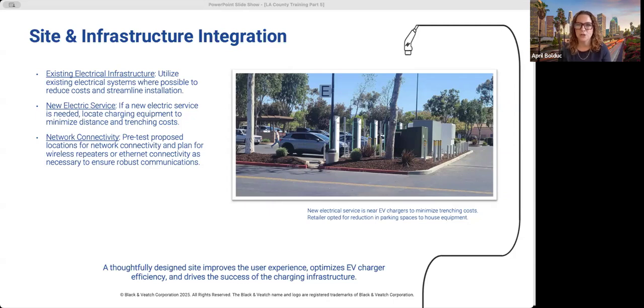And in the case where a new electric service is needed, the best practice is to locate the charging equipment on a spot to minimize the distance to the utility connection point. And this is going to help minimize those trenching costs, and it's going to reduce costs for wire. It's going to reduce costs for other materials to actually serve the chargers.